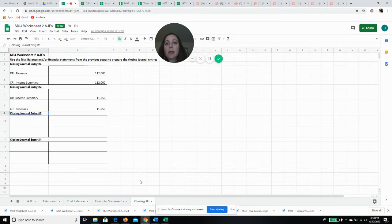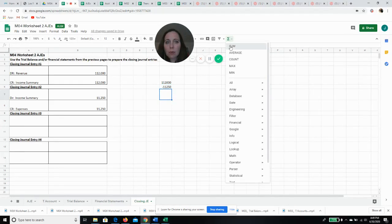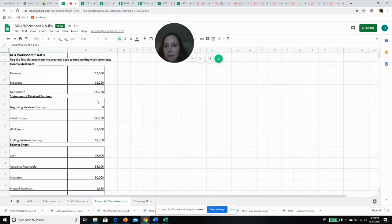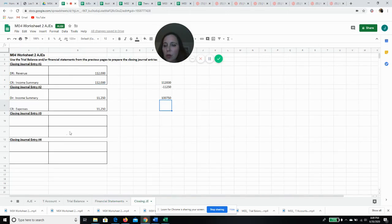All right, so step 3 is we're going to close out the income summary to retained earnings. So we know we have a credit of $112,000. I'll just put that over here. And we know we have a debit of $11,250. And if we add those up, that gives us $100,750, which is exactly the amount of our net income. So we're basically closing out net income to retained earnings.